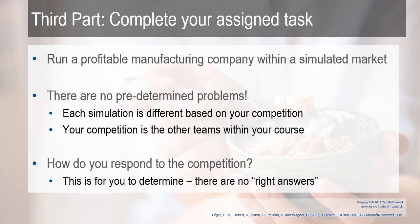So you're going to have a lot of different times where you're going to go through and actually practice this. And then it's going to work into, okay, you determine the problem and the solution. Now here's the thing. This is a simulation that changes every time we play it. And it changes based on your competition. Your competition is the other teams within your course. So there aren't any predetermined problems. It's going to depend on what the other teams are doing. So I can't tell you, this is what to expect and this is how you solve it. Every class is going to be different. So how do you respond to the competition? And again, this is for you.